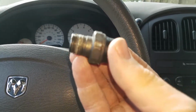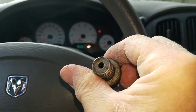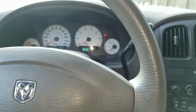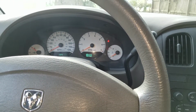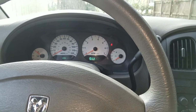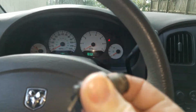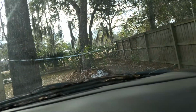But seems like there was something else I wanted to say about this thing. Yeah, I guess what I wanted to say is this. The oil light comes on, it's supposed to tell you you've got no oil pressure. But now I guess the oil light comes on in so many cases to tell you your oil sensor ain't worth a shit.